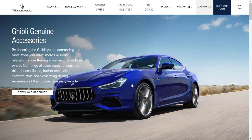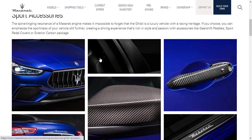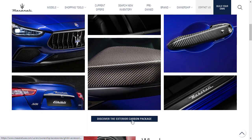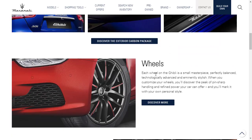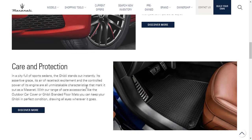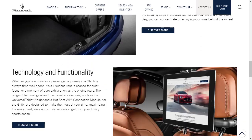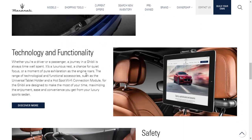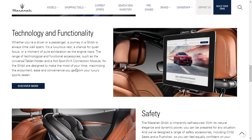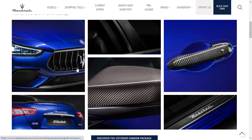All right, we're about ready to do the build, but let's check out what accessories we can get for the Ghibli first. So here they got sport accessories. Look at all the carbon fiber you can get. That's awesome. So there's an exterior carbon fiber package. They've got more wheels. They got wheel options. You got care and protection packages like all-weather floor mats, stuff like that. Transport and loading solutions, technology and functionality like pad holders and stuff like that. Safety, all good stuff. Very cool stuff. Nice accessories. Beautiful car. Love the carbon fiber. Let's go do the build.